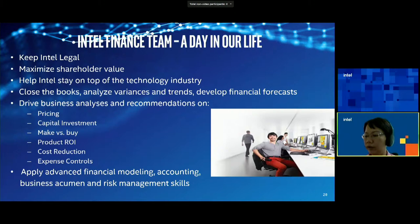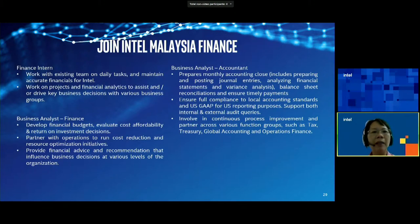Okay, let's move on. So what do we do? It's the same as our direction and charter. We keep Intel legal, maximize shareholder value, and help Intel with an owner's mindset, staying on top of technology while partnering with our business groups: closing the books, analyzing variance, a lot of analytics, and driving business decisions. Modeling and all those are future skills that we are going after.